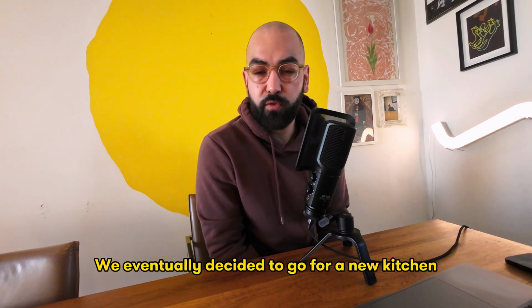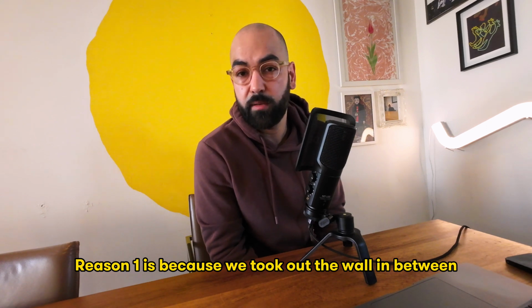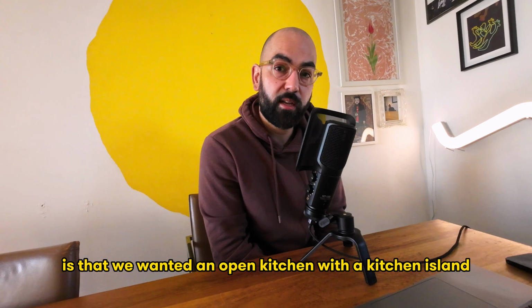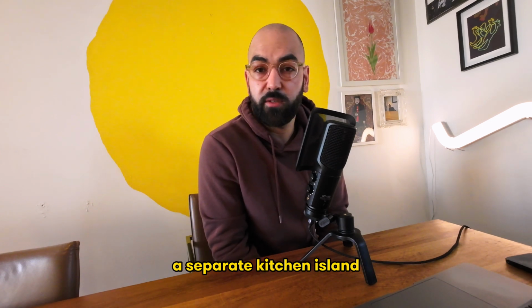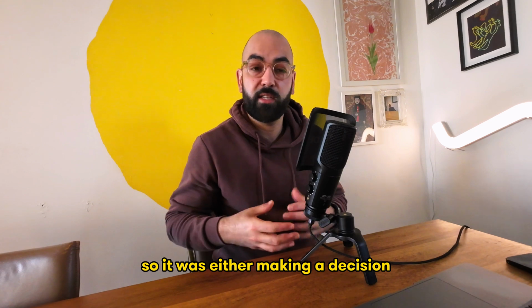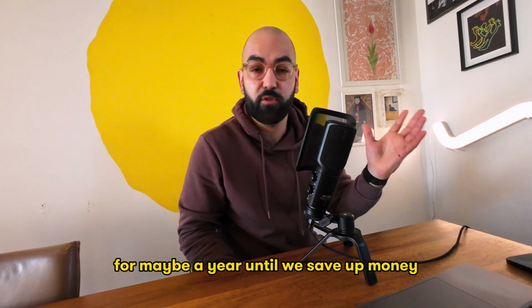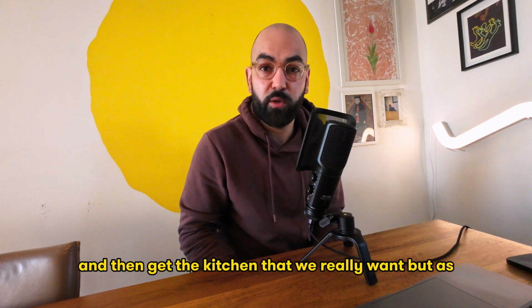We eventually decided to go for a new kitchen for 2 reasons. One is that we took out the wall in between, so we wanted an open kitchen with a kitchen island, which means that we would have needed to buy a separate kitchen island, which will not match the old kitchen style, which we also didn't like. So it was either making a decision on keeping the old kitchen, getting a kitchen island for now for maybe a year until we save up money, and then get the kitchen that we really want.